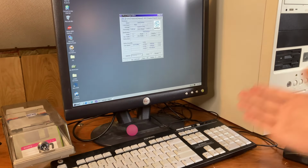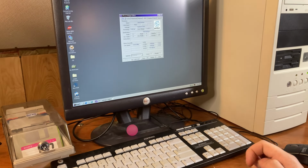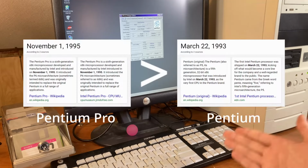It's different. Anyways, going off that, I thought it would be interesting if we stepped it up a bit. And by stepped it up, I mean stepped it down. Because instead of a Pentium 2, we're going to be using a Pentium 1. Or as it was advertised, an Intel Pentium. This CPU is older than the Pentium Pro.